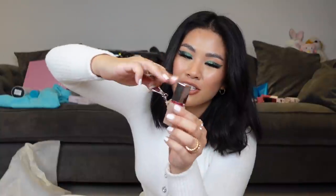We got some new Fenty Beauty products. So this Fenty Beauty product is so cool. It's basically like a little key ring. It's so awesome. Oh my god. This is exactly what I need. Look at that, guys. It is so adorable. I love this. This is such a smart idea.